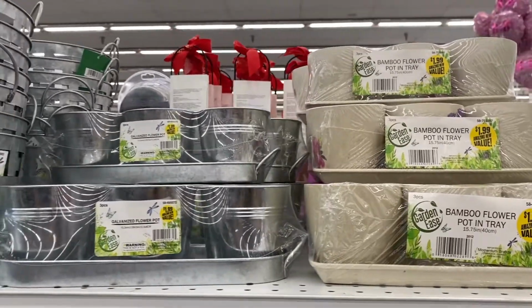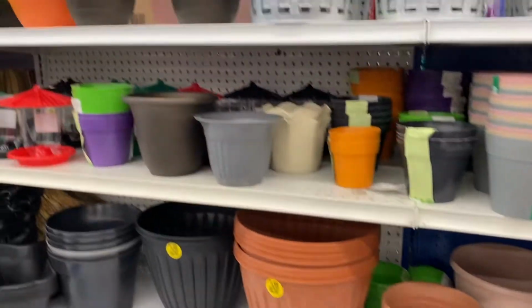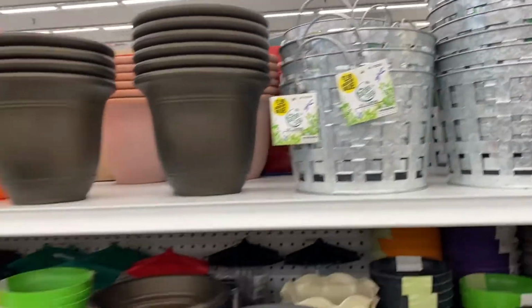Face masks while inside our stores, except for customers with medical conditions and kids under 2. And if you have fever or flu symptoms, Oh, these baskets are pretty. protect yourself and those around you. Thank you. Be well.